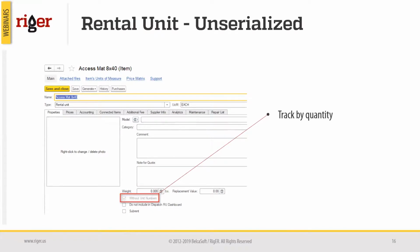The second way we can track our rental units is the unserialized option. For the rental units, we can check the "without unit numbers" checkbox, and we'll be able to track these units only by quantity. Usually this is applicable to equipment such as rig mats, access mats, hoses, maybe small parts that don't have unit numbers. Again, we can track it by quantity. So in the delivery tickets, where we dispatch the equipment, we can put the number of units that we just dispatched to the client's location.